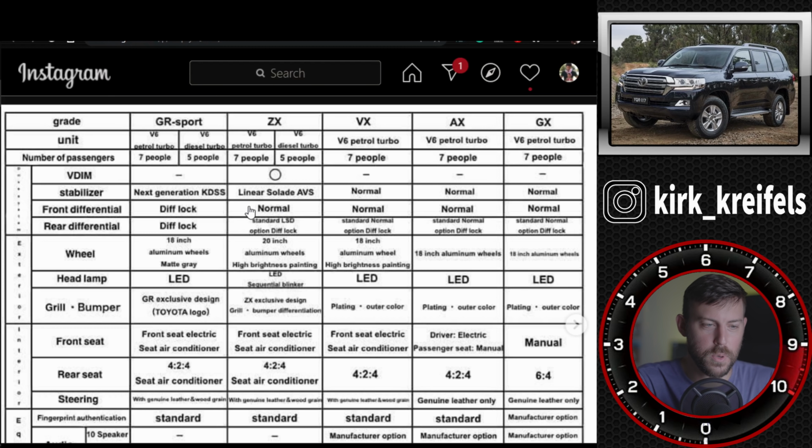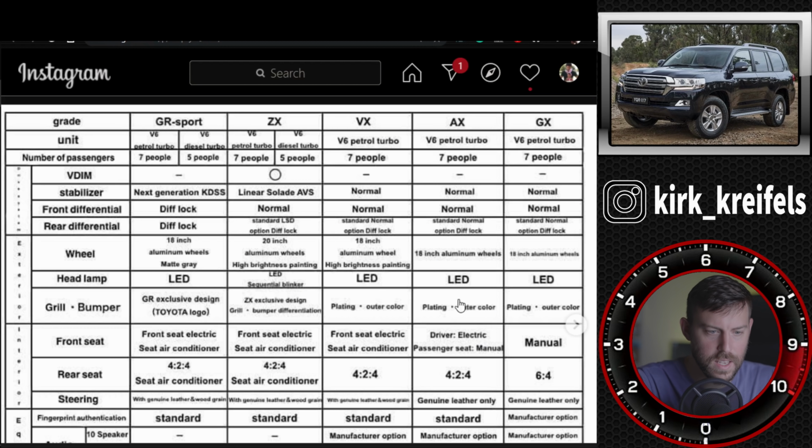Front differential. So this is pretty cool. On the GR Sport, you're getting a front differential lock and a rear differential lock. So this thing is definitely tailored towards off-roading, and it has 18-inch wheels compared to the ZX, which is more of the luxury on-road model that has 20-inch wheels. And we have high brightness painting. If we go back to those images, if that isn't high brightness painting and 20-inch wheels, I don't know what that is. So that's the ZX trim, excuse me. And the VX will also be getting high brightness painting on the wheels, but smaller 18-inch wheels. And 18-inch are the standard size, by the way.